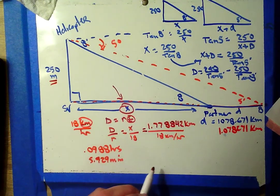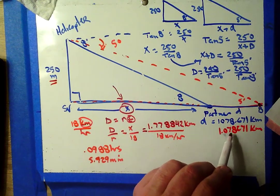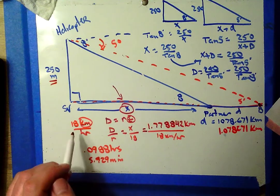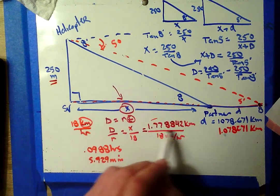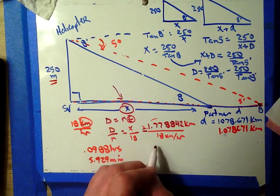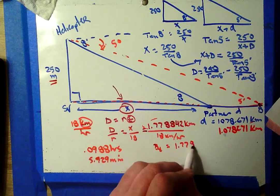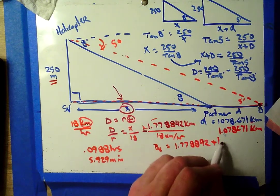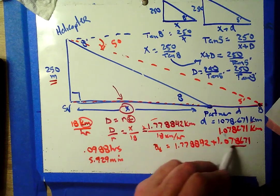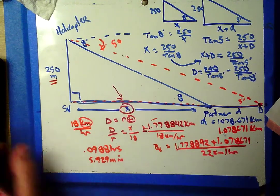How long will it take the bear to run from where the bear is? 1.07 kilometers from you, plus that same distance that we found, this distance. So this plus this is what the bear has to run. And so the bear time is 1.778842 plus 1.07867, divided by the bear runs faster at 22 kilometers per hour.